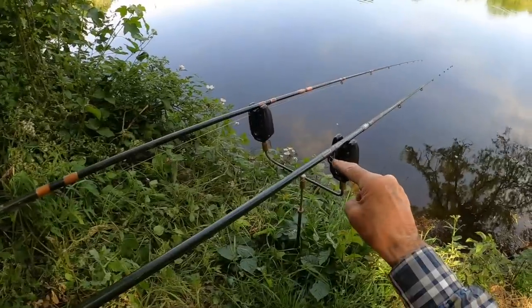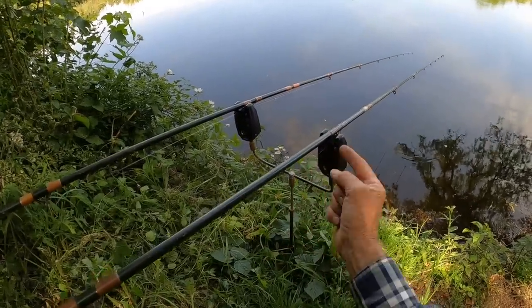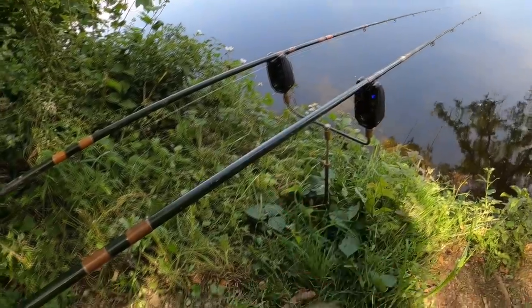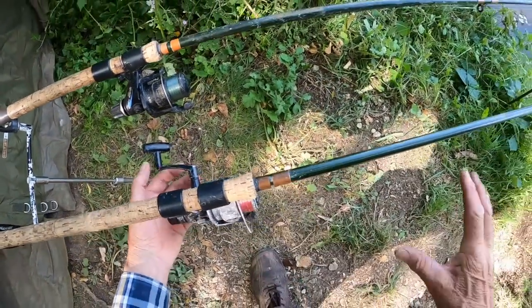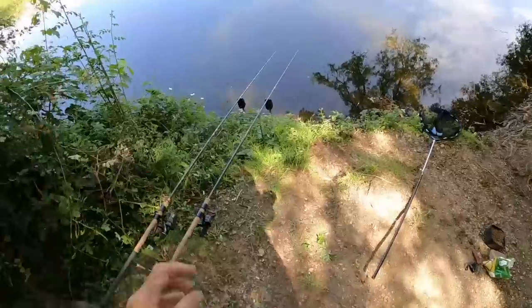There, I'm going to put this ring over the other side because I'm going to put a bobbin here. Now, to me, it makes more of an acute angle down here and you get a more sensitive bite. So I'm going to get one of my bobbins on there. Immediately, I put it on backwind, which means it can go forwards or backwards in case I actually get a take while I'm getting the bobbin.